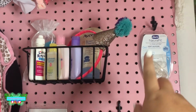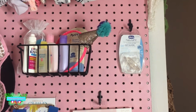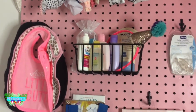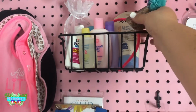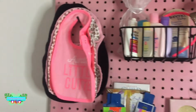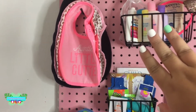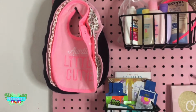I have this pacifier hanging, and I don't really know if she's going to be into pacifiers, so I don't want to open it yet just in case, but I have that hanging right there in case we do need it. This basket is full of mini tiny lotions and saline stuff, and a cute little headband that I got for my shower. And then I decided to hang up her bibs. These are all of the bibs that we have, like that rack and this rack. I decided to hang them on display so I could at least see them and grab them easily.